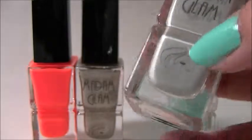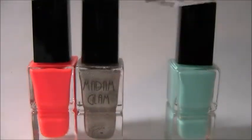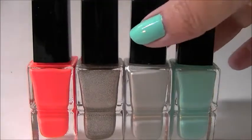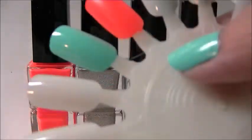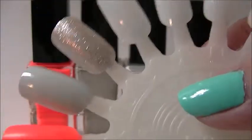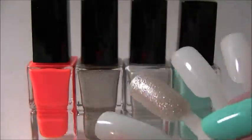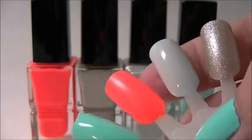Cashmere, and it's a sort of light cream opaque gray. It's very pretty. I'll put it sideways so you can see how the color looks on the swatch. These swatch wheels are not the clear swatch wheels, they're the white swatch wheels, and if you can see, it's very close to the nail color of the swatch wheel, but I just love it. It looks like a really beautiful neutral.